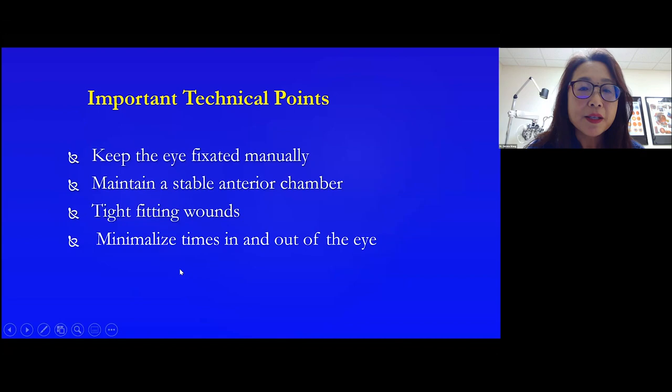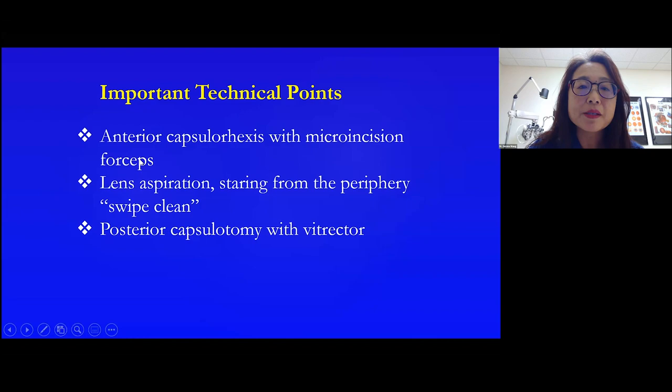Also important, open your anterior capsule with a micro incision forceps. Try it out if you haven't done it. It's really great. It will help you a lot.